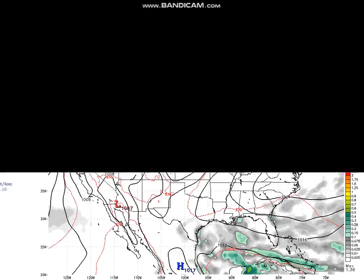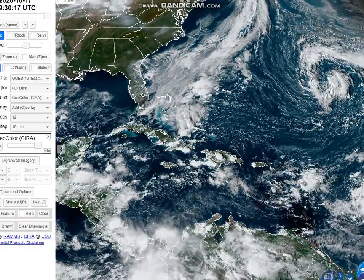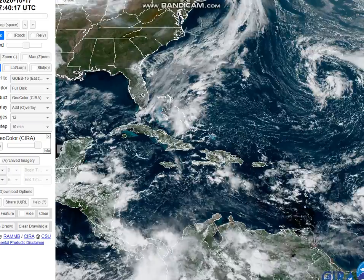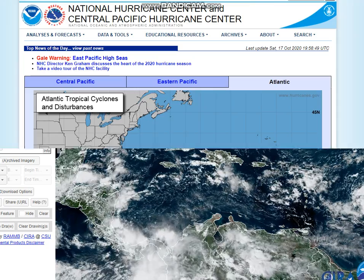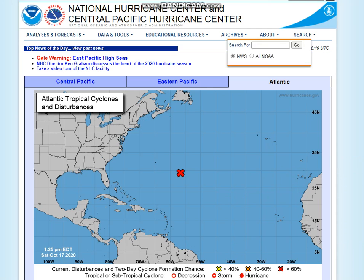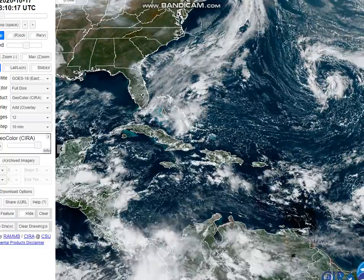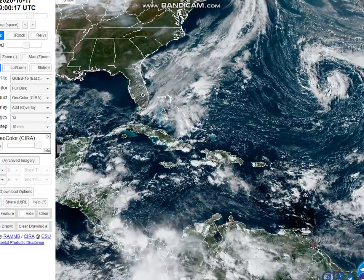Let me go here. And first of all, we have this spin here. It's a non-tropical low. It's southeast of Bermuda. It's showing signs of organization, and the National Hurricane Center gives it a 90% chance of development. And it's supposed to meander across this area, but also we have possible development occurring down here across the Southwest Caribbean. And that will come across. We'll take a look at that.